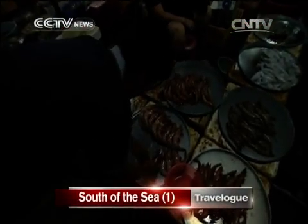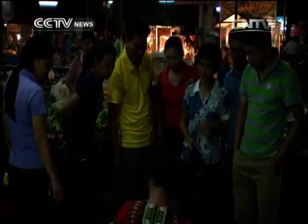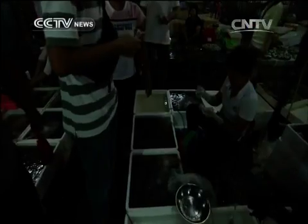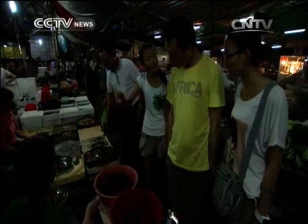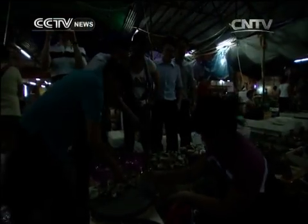This is where you can find the freshest of seafood, caught just a few kilometers away, since Haikou is situated on the coast. And as you can see, there are a myriad of produce from the sea which are still very much alive and kicking. This place is for those who've missed the morning market and want to come here personally to select what goes on to their dinner plate.